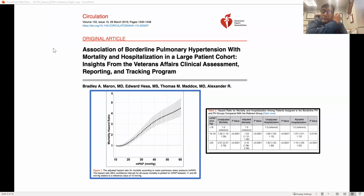So a lot of us felt that with that 25 millimeter mercury cutoff, we are kind of missing out all of these patients, and some of these patients may be dying even before we get to the diagnosis. So there was a radical change in our thought process and we said, well, I think we need to change the definition. We are missing out on all these patients here. And if you see the recent reclassification of the diagnosis, they have changed those numbers now from 25 to 20 to accommodate for this new reality that people are dying, and we were missing it.